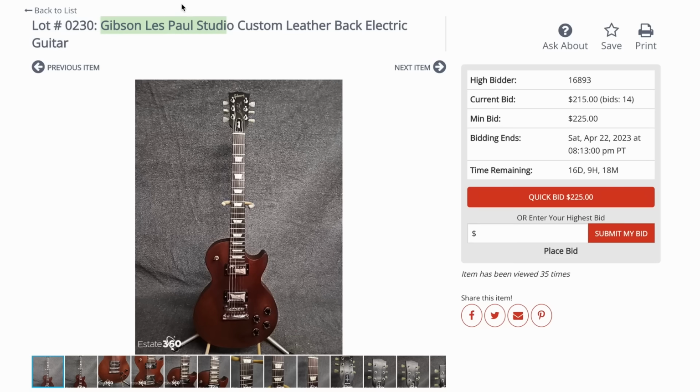There's probably a reason it was done on a cheaper model. See, that's an example of something I would never do myself, but if I could pick this up for 500 bucks, I would think that is cool.